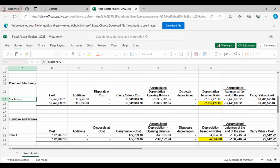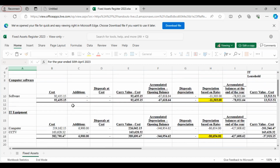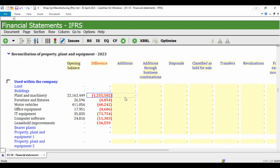We have additions for the year. So by the way, guys, always remember to look at the titles of all your documents. So this is Wrap-Up Manufacturing Fixed Asset Register for the year ended 30th of April 2023. That's the correct document I should be in. Then look for the area where it says plant and machinery, the different movements for the year. We've got an addition of 1,381,838. So I'm going to insert it in the yellow cells.